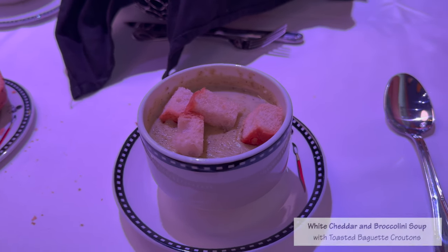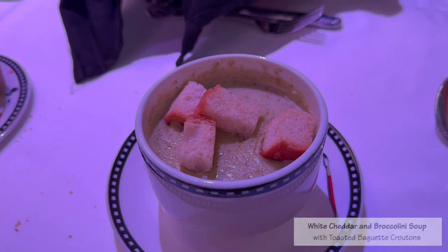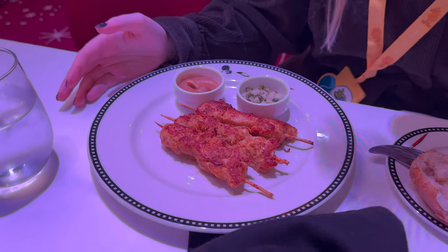So we have our first food item. I'm not gonna lie, completely forgot what I ordered, but that's fine, it's a good surprise. This is the cheese and broccolini soup. Roberta has gone for the chicken satay. This is the second satay we've had today, and if the first was any indication, this will be just as good.